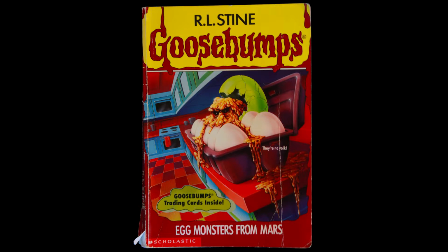In the meantime, let's move on to Chapter 30 of Goosebumps number 42, Egg Monsters from Mars by R.L. Stine. Things are getting crazy. We have an adult trying to kill a child, and actually kill him. I mean, literally the last line was: I had hoped to keep you alive, but I see now that is impossible.